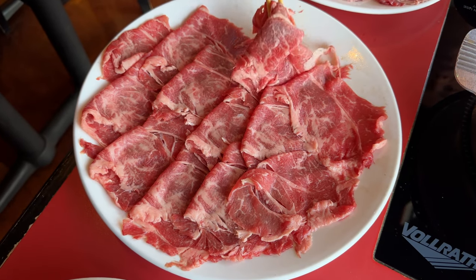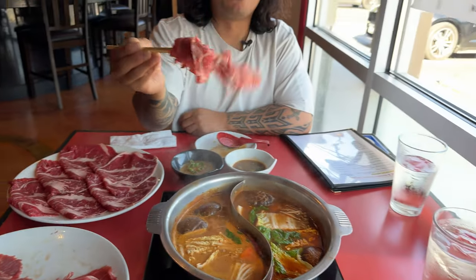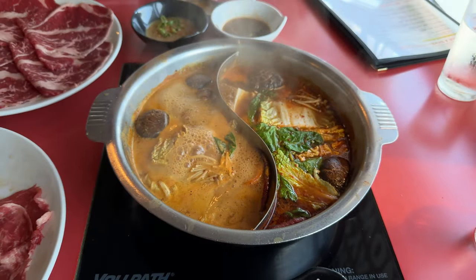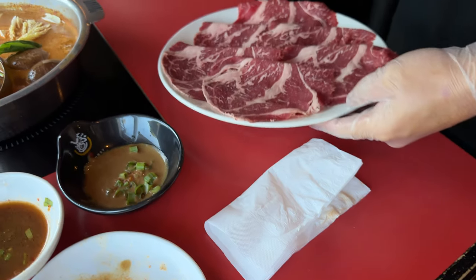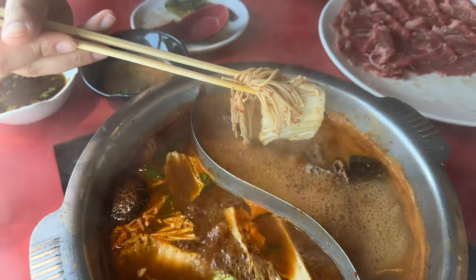All right, this time the Kobe. So fast, guys. Look at that. Beautiful. Try this. A little dip in that dipping sauce. This is the Kobe beef. Just the one. Fatty. Sweet. It's good. The enoki.